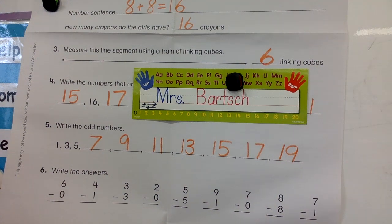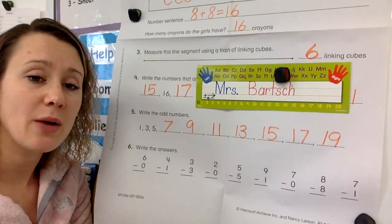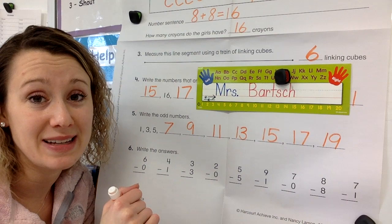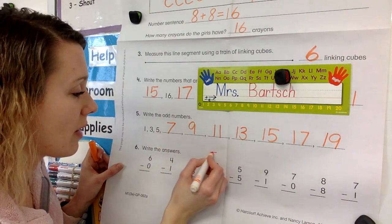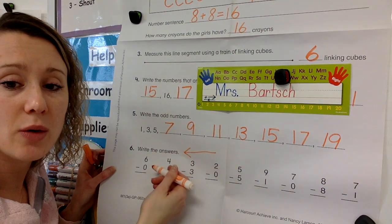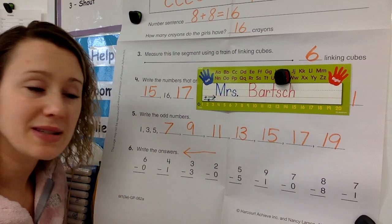My sweets, what I would like you to do, since you don't have to finish the rest of your math facts at all, is I want you to do these by yourself here at the bottom. They are all minus. So what I would like you to do is draw an arrow right here on top, back, back. You are hopping backwards for every single one of these. They're all minus. Okay, my sweets?